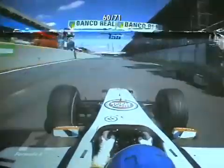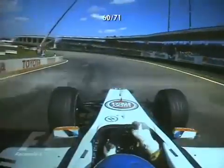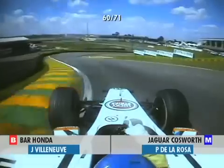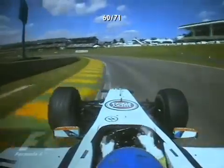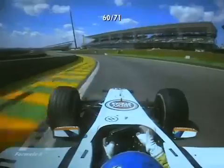Now look at Villeneuve. Now he's got the inside line. Last time he tried the outside. Can he do it down the inside? Yes, I think he can. He's ahead as long as he can keep it tied into the corner. Good move that from Jacques Villeneuve. A very courageous move. Villeneuve was fully committed. Pedro de la Rosa gave him the inside line.